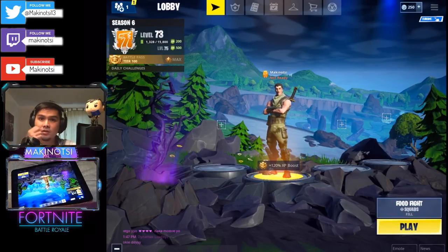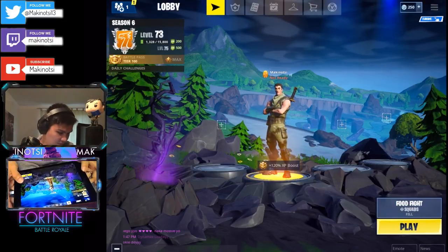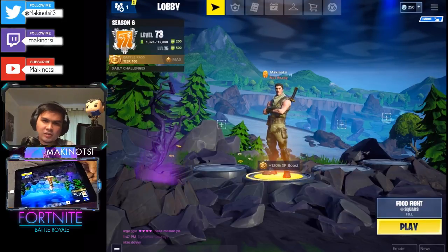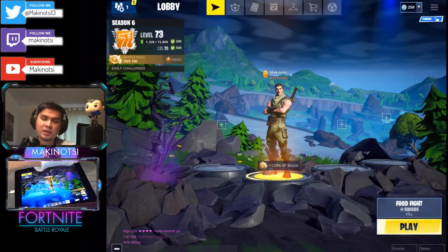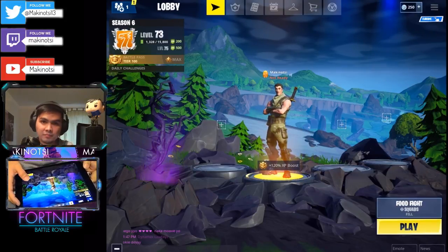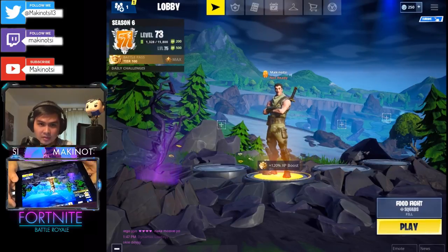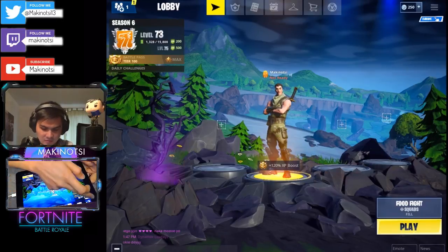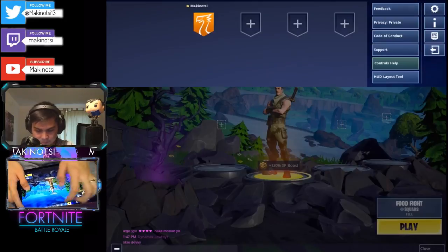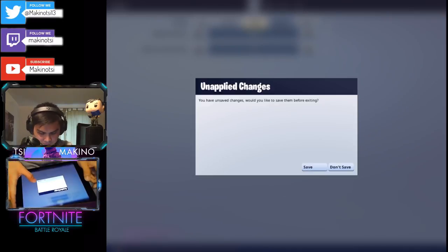After the update, guys, today we were hoping that we could get... Fortnite has actually updated already, but for the iPad Pro 11, it's still the same. They still haven't changed it, bro. As you can see on my screen, the 11 inch of this tablet is still not optimized, and we still don't have some epic graphics or 60 FPS. Still the same, bro.